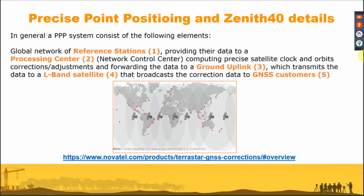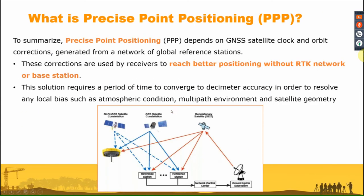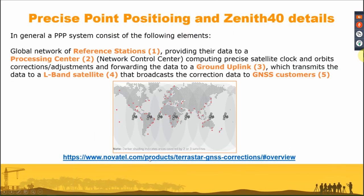Just to resume, in general, PPP consists of the following elements. We have a global network of reference stations that provide their data to a processing center, a network control center, that computes precise satellite clock and orbit corrections and adjustments, and sends them to a ground uplink, which transmits the data to an L-band satellite. More or less it is the same procedure that we have already seen on this slide. The adjustment is sent to geostationary satellites, and from the geostationary satellites to our receiver, which broadcasts the correction data to GNSS customers. In our case, to Zenith40.